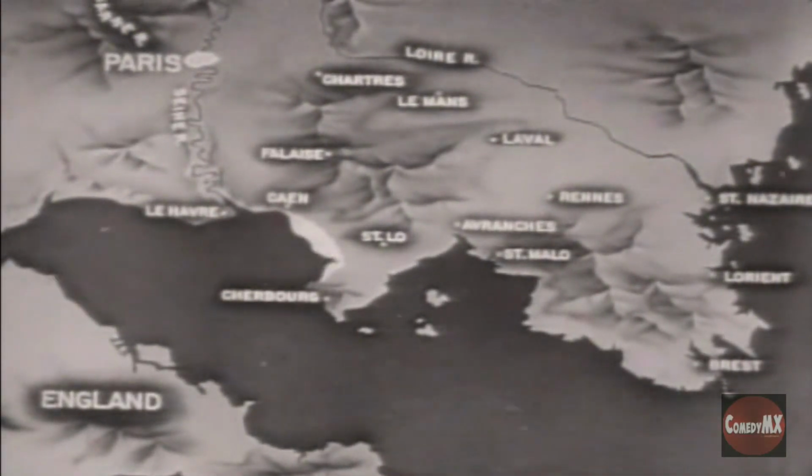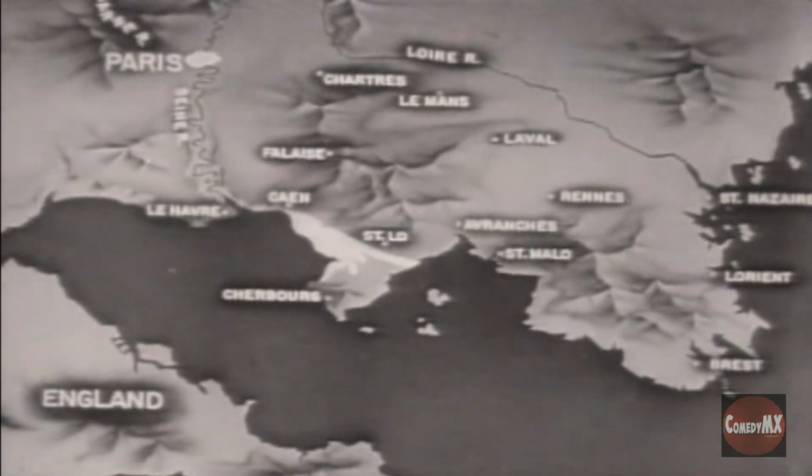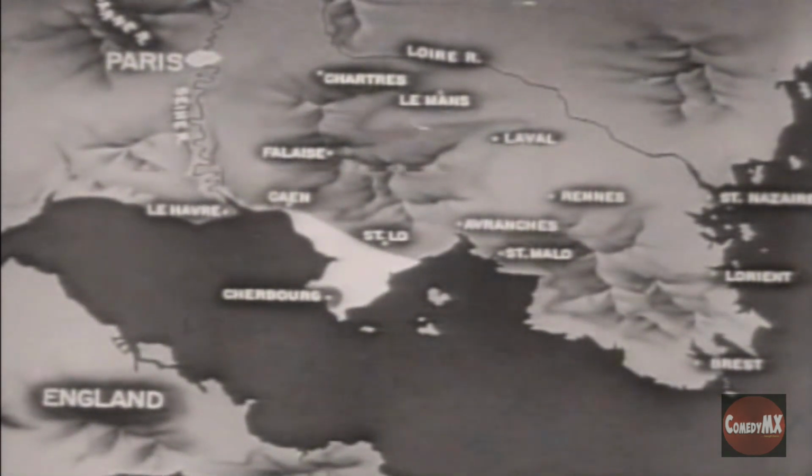After 24 hours of desperate fighting, the first phase was over. The landings had been made and were being held. 19 days later, the Cotentin Peninsula had been all but overrun in a series of bitterly contested battles.